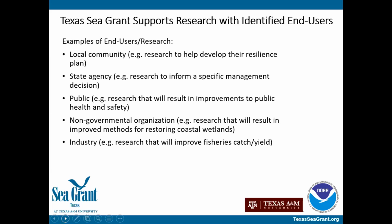We want you to identify who those groups are. We want you to have letters of support from those groups in your full proposals. You can identify those end users in your pre-proposals, but we want to see letters of support in your full proposals, and we want you to tell us why they need the research that you're going to do, and how they're going to benefit from it. This is a new thing that we are trying to overemphasize this year, because we want you to have a plan for how your research results are going to get to the end users.